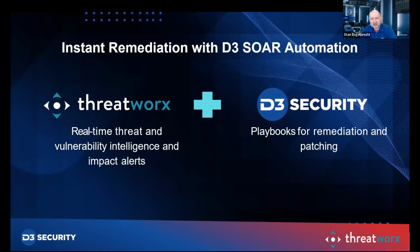So I'll set the stage here just a little bit, and it's exactly the point. The amount of alerting information that comes through, and the high quality of the alerting that comes through Threatworx, is really what becomes actionable within the D3 SOAR platform. To set the stage, that initial alert that Ketan talked about and the information contained in there, once we have that within the SOAR platform, then it comes down to how can we template out the ability to remediate this without necessarily having an analyst have to get involved.